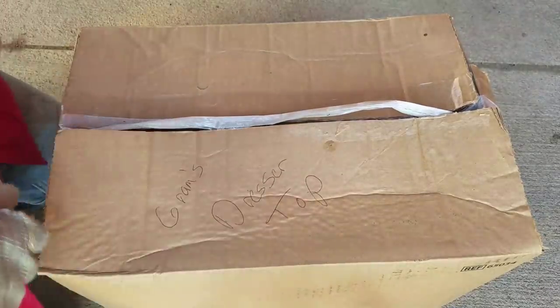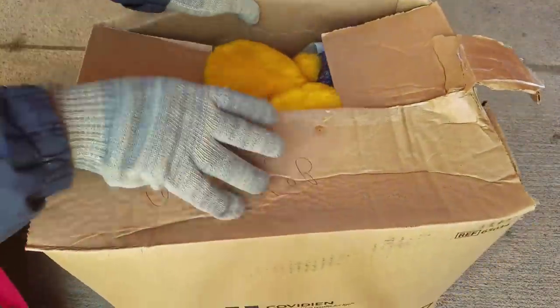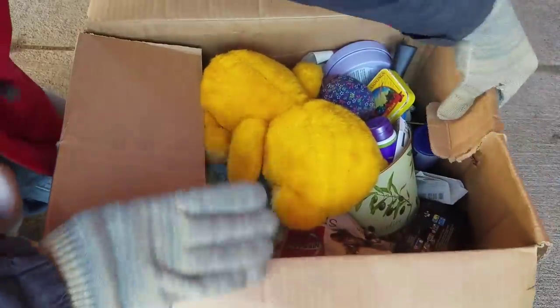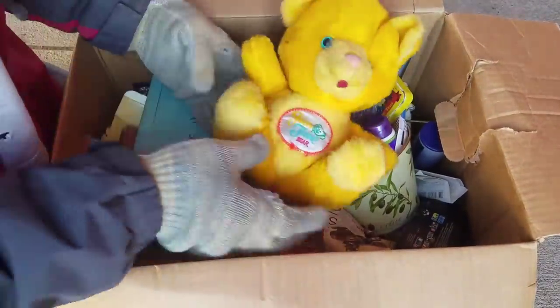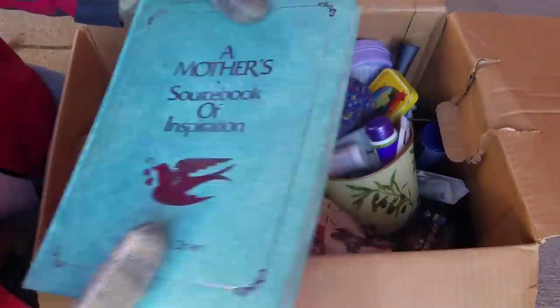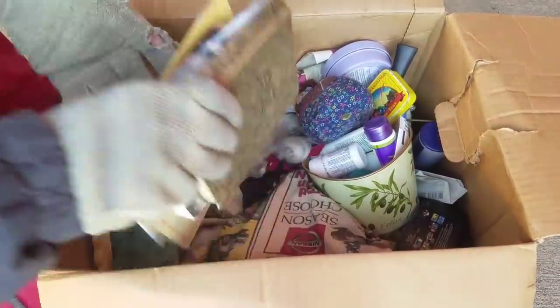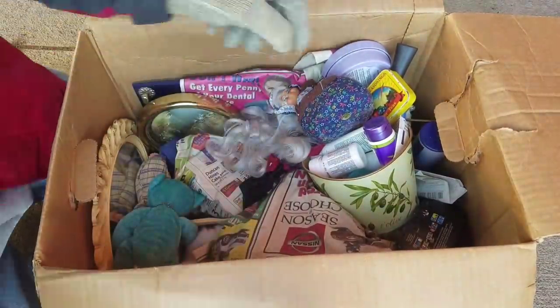This box says Graham's dresser top. Tape is loose, but it's still on. So let's kind of loosen it up. And if it's Graham, there's a good chance there'll be some collectibles. Let's see what we got here. We'll try and move fast because there's so much. Here's a Funtime Bear. I've never seen one of these before. We've got some books. I'll go through the books off to the side. Okay. We're going to set those off.